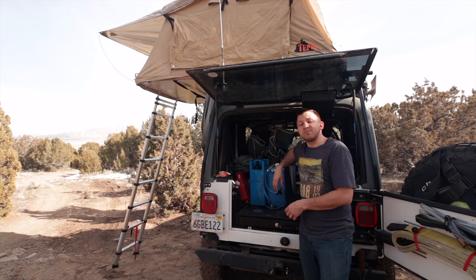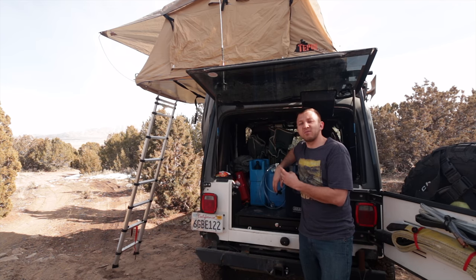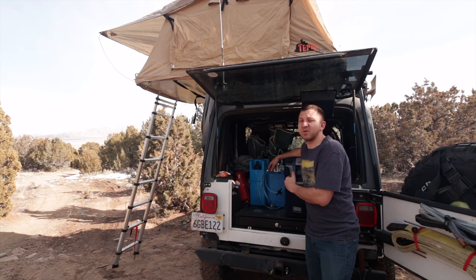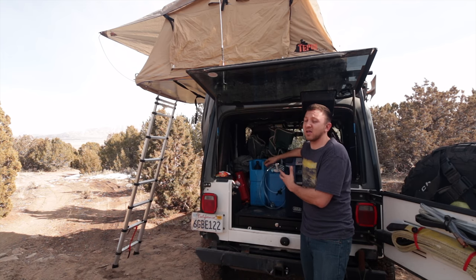So welcome back, everyone. There's a few reasons why I bought the rooftop tent and mounted it on my Jeep. Number one, purely space. I was able to remove all of the bedding material out of here and throw it inside the tent, which is perfect for us because we have very limited space as it is, as you can see.